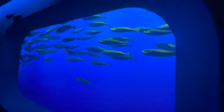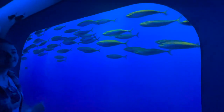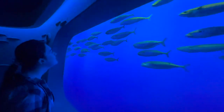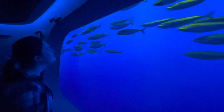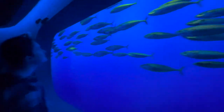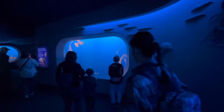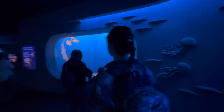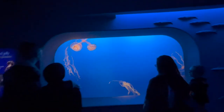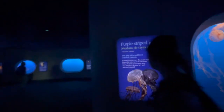Pacific mackerel. Hi, mackerel. I think I caught one of these in Animal Crossing. You caught one of them in Animal Crossing? Oh, Animal Crossing. And there's, I don't know if those are real jellyfish. Do you think those are real jellyfish? Yes. Almost looks like a projection. Purple striped jelly.